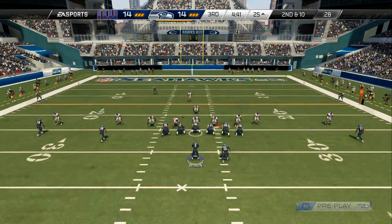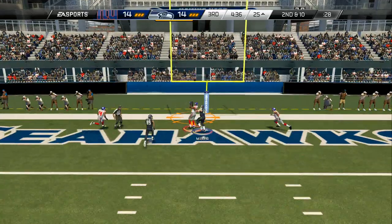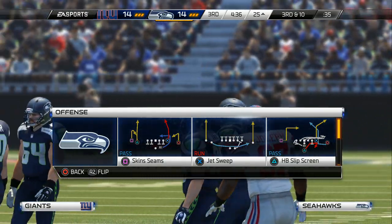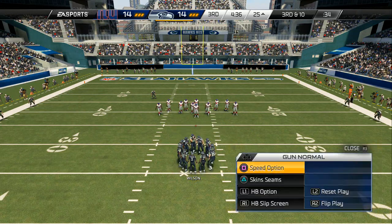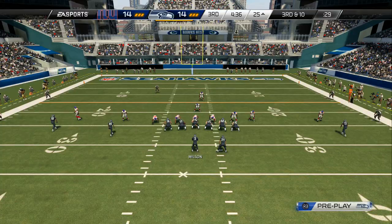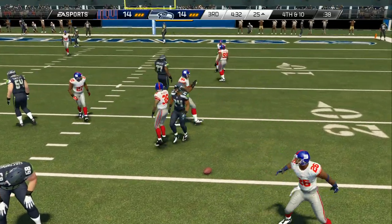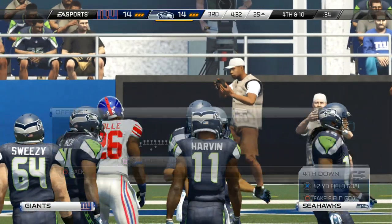They've come out in the dime package. Second down and 10. He's looking to go down the field here, and it's thrown incomplete. The Giants sat at the line. Dime package. Looking for an open receiver on the right. Oh, almost caught. Terrible job by the offensive line. Your quarterback needs more time than that. Another incompletion.